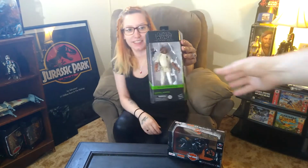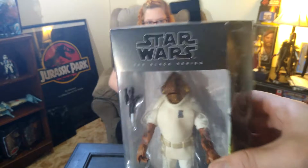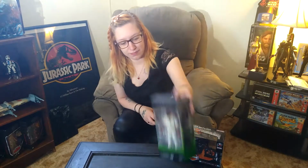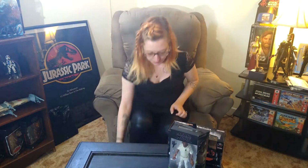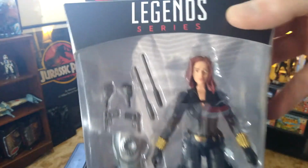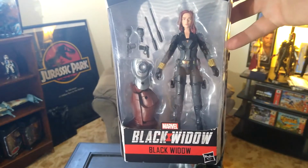Got Akbar. We did get the Akbar. I was not expecting to see any of these new figures today, let alone Akbar, but found one. That was the first catch of the day. Black Widow. And this was the other thing I was actually looking for to go with that Harley. So I do have the Black Widow now. Those go together.